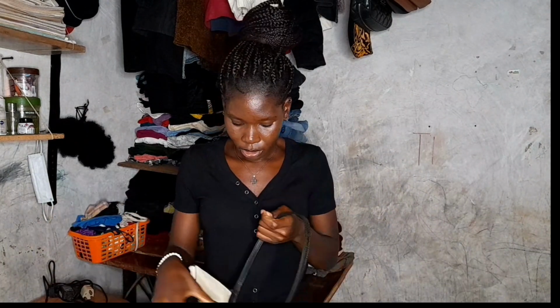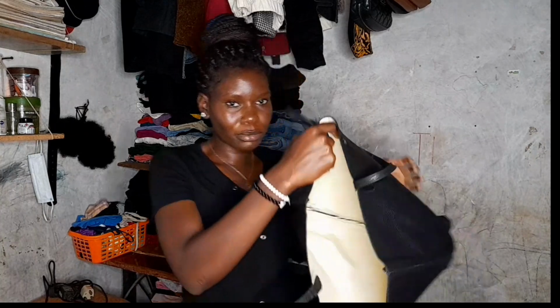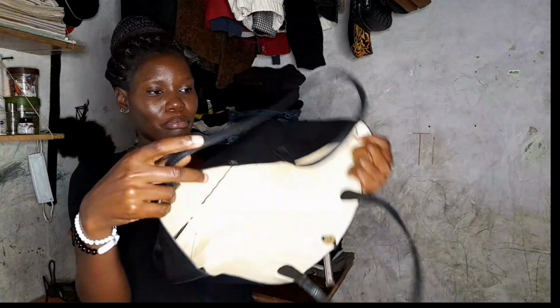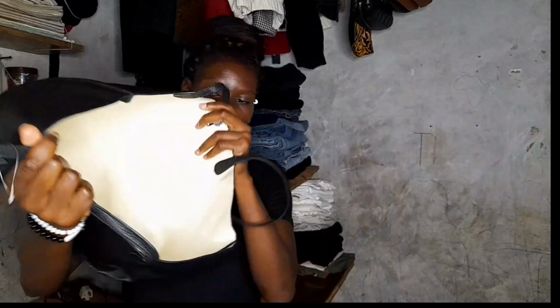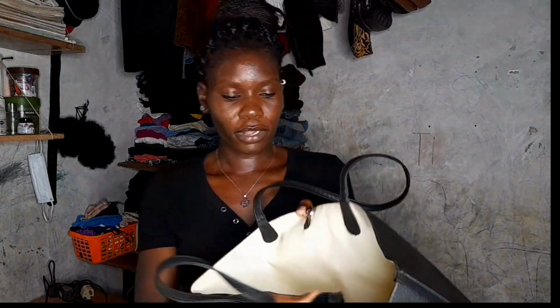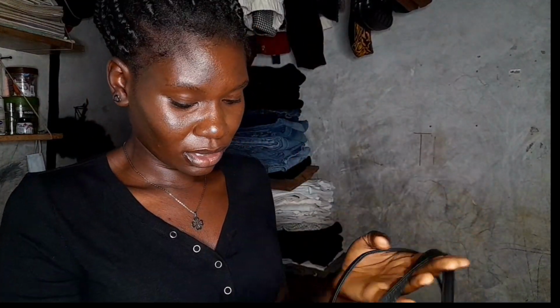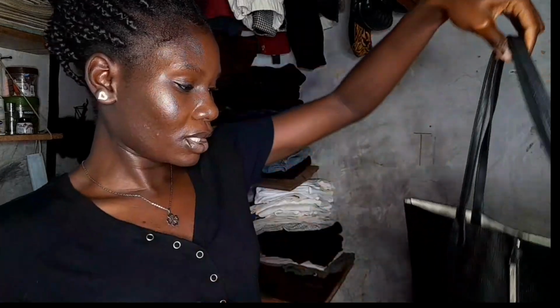It's good for running errands. If you're going somewhere, in case you buy something on the road, it will fit here. So this is how it looks. Just one compartment again, just one big bag. And this is how it looks on the inside. Just nothing there. And then we fasten it like this using this. And this is how it looks, guys.